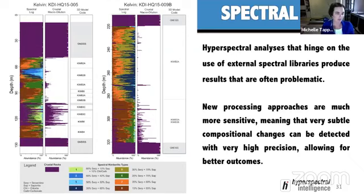So in general, what we're doing is we're actually extracting a spectral library from your own data set. So if you provide drill core and those drill core are analyzed, we pick out the end members and we build a spectral library from within your own data set. And then you're not comparing it to an external spectral library, you're comparing it to an internal spectral library. And what that means is you're more able to identify more units and with more sensitivity. So for example, with kimberlites, being able to identify serpentine is not good enough.